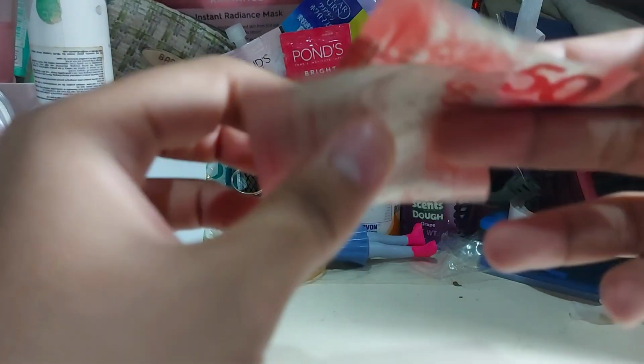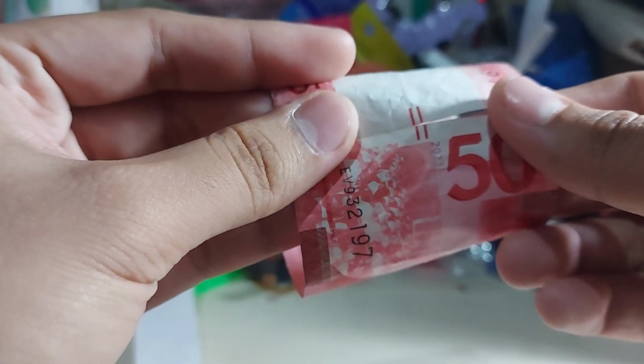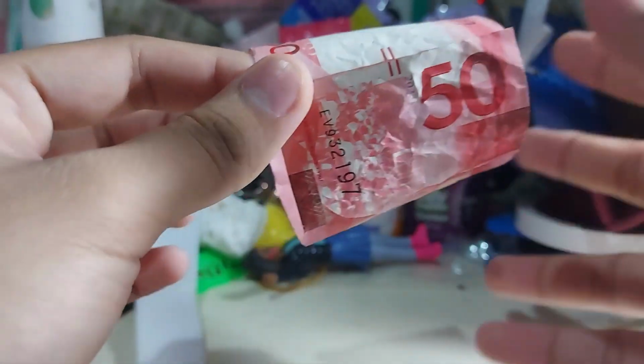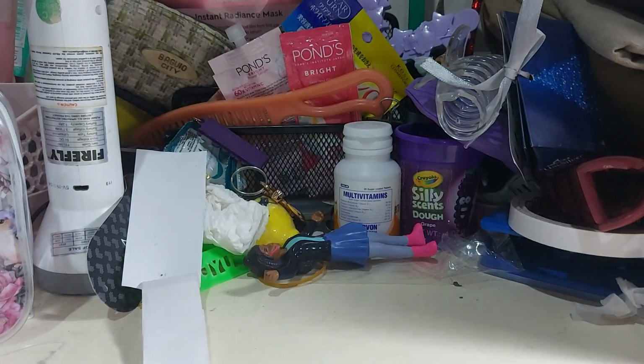Anyways, let's get back. So if you can notice, here it is, that these two lines exactly perfectly align with the bill. It's also a counterfeiting measure. Yes, even though we're not that big of an economy, we're still very good at printing bills. Anyways, let's now take a look at the 100 peso bill.